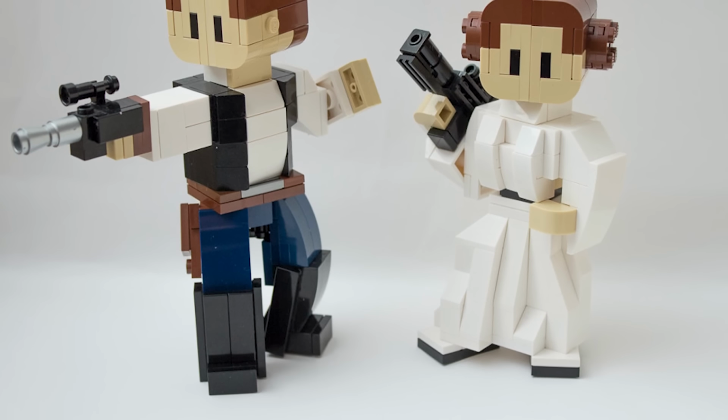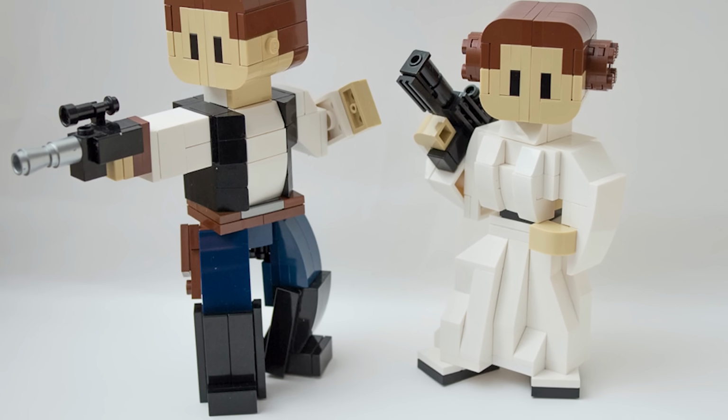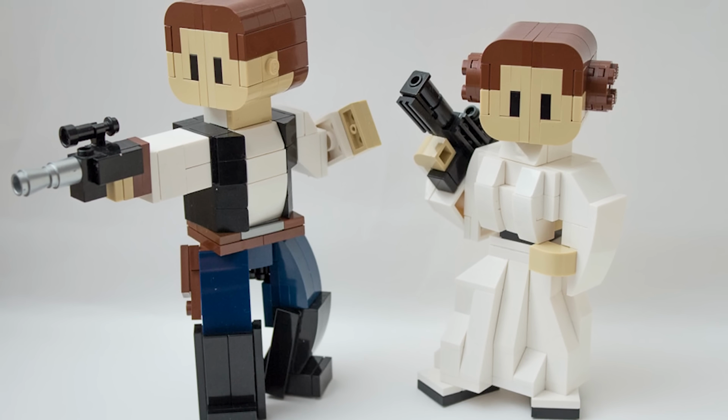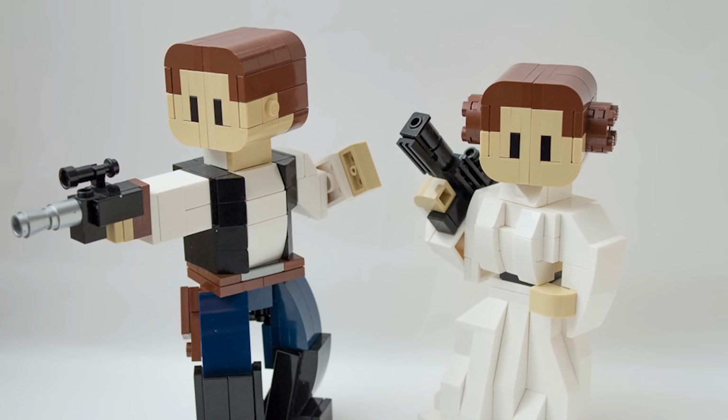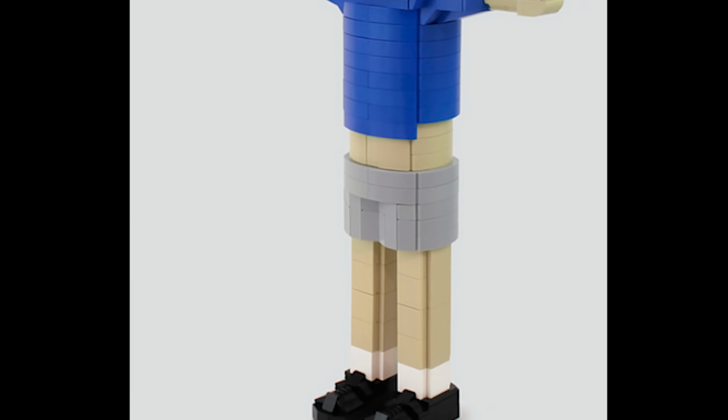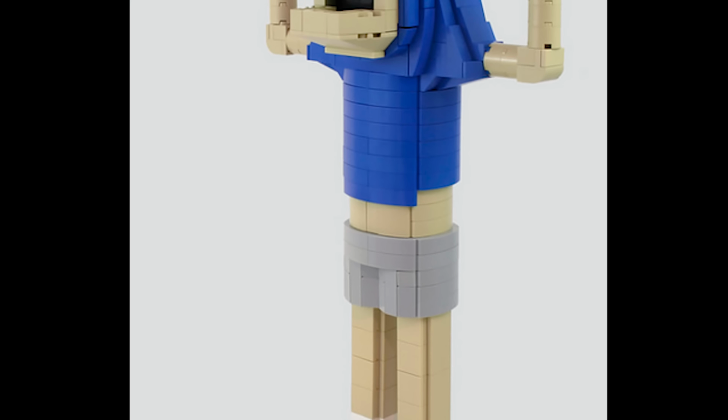And every week, LEGO builders make amazing custom creations, and right now we're going to show you some of our favorites. This one is titled I've Got a Good Feeling About These by Luke Bayard. And on his Flickr you can find an awesome Darth Vader that's built in a similar style to this Han and Leia.